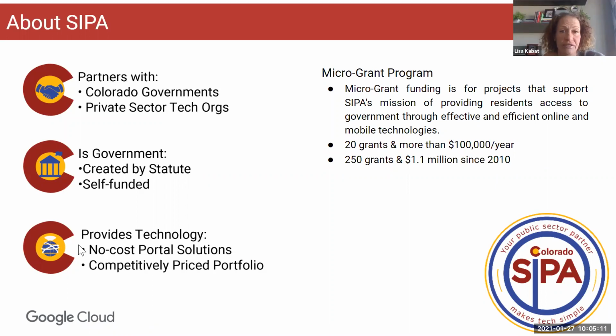Yeah. So for those of you that aren't familiar with SIPA, just a couple quick points on us. We do partner with Colorado governments and private sector tech orgs to bring you the best services for your organizations. We are part of the Colorado government. We were created by state statute, and we are self-funded. We like to provide technology to Colorado governments and school systems. There are no-cost portal solutions for you to get on colorado.gov. And we do have very competitive pricing for some of the other services that we offer.